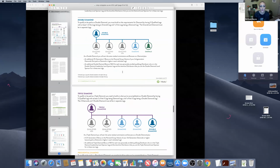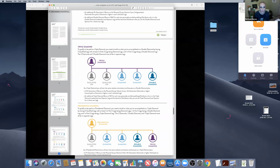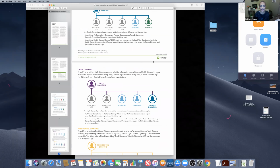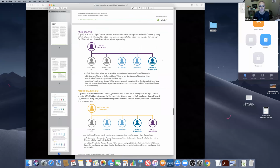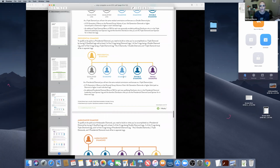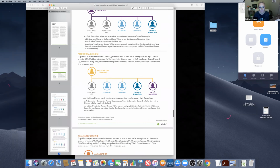Now, the jumps start getting bigger once you go up to triple. So for triple, your emerald has to go diamond, your diamond has to go double, and then you have to take a 400 box, a distributor, all the way to diamond. You still have 2 qualified legs on your top line. So a triple is 2 diamonds and a double. And then for presidential, your double diamond has to go triple diamond. One of your diamonds has to go double. Your other diamond can stay a diamond. And then you have to take another 400 box to diamond. So it's also a really big jump.